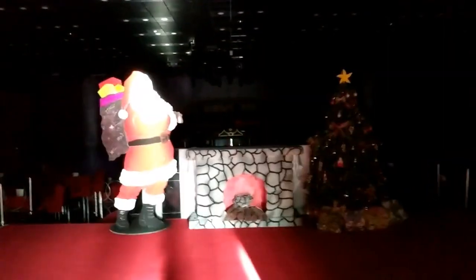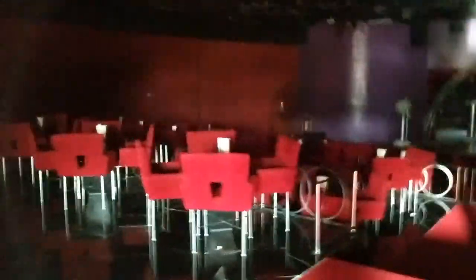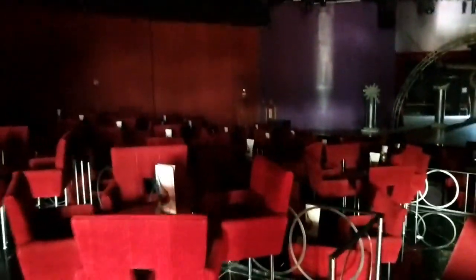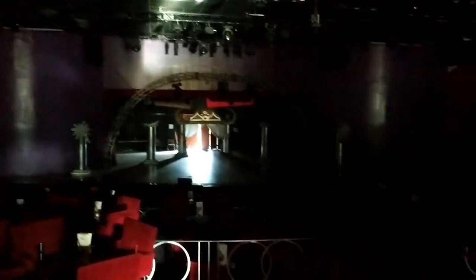So it's kind of dark, but I think you can get an idea. So yeah, it has lots of tables. And then as you go down, there's the stage. So it gives it more of a club feel than a theater feel. All right, so I'm gonna head back to the main building and then we're gonna go check out the restaurants.